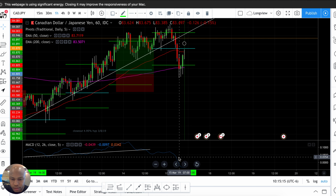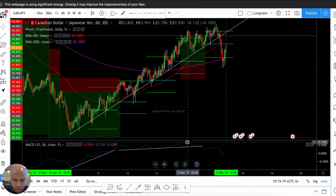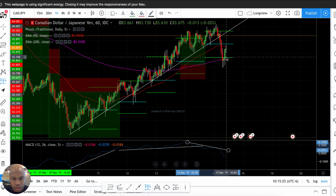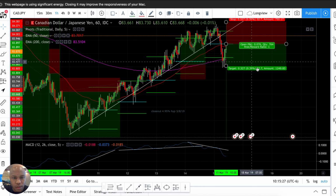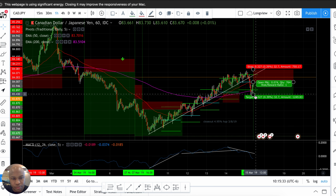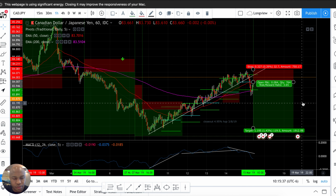You see MACD, it's definitely leaning in a bearish position now. So like that. Like that. Stops up there. Look for it to drop in somewhere around here. It's fine.